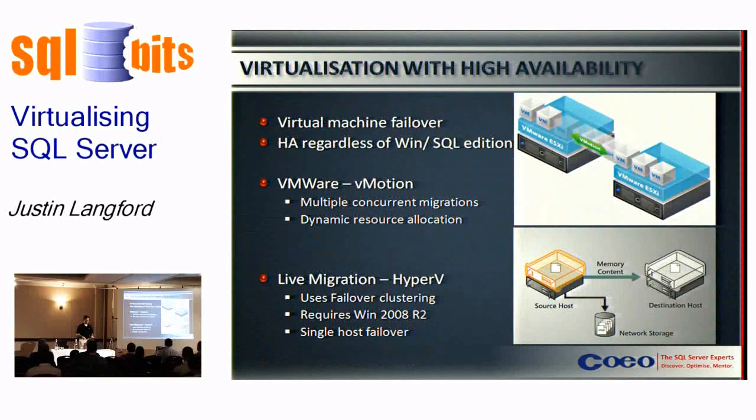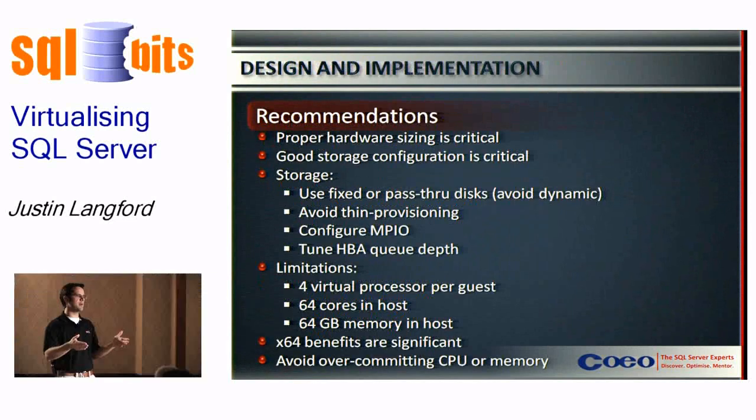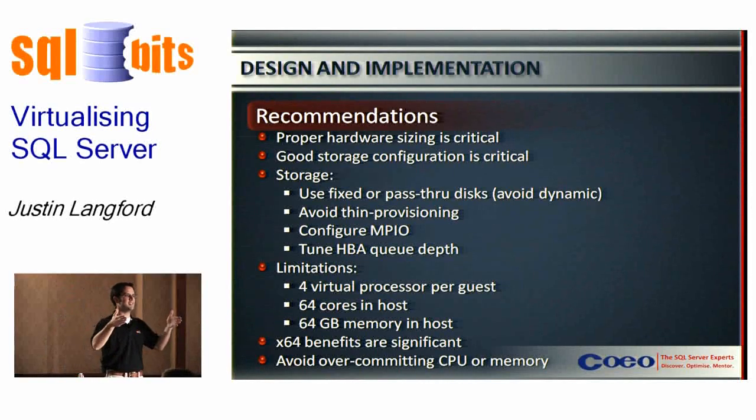SQL's running on one of those virtual instances. It's only got the memory, so I'm not sure I understand the point you're making. Okay, so if we have a machine with 8 gig of physical memory, we can assign 4 gig of physical memory to each of 4 virtual machines, which means that we've effectively committed 16 gig of memory.